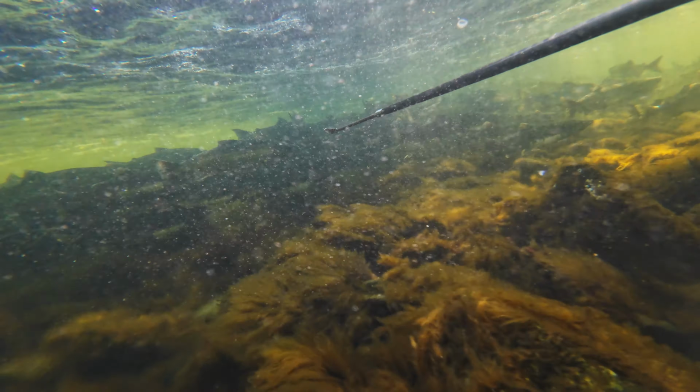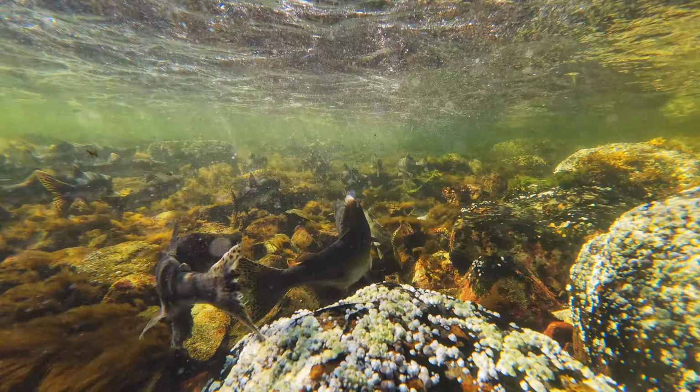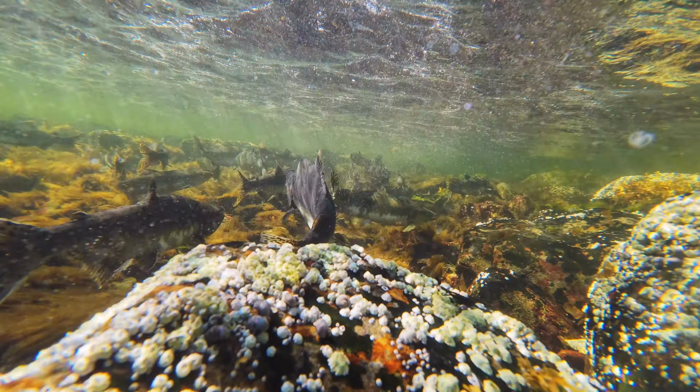Saltwater spearfishing red salmon gives you a unique opportunity to see fish in their natural habitat. Today, we head out to Prince William Sound and jump in the water looking for sockeye salmon.